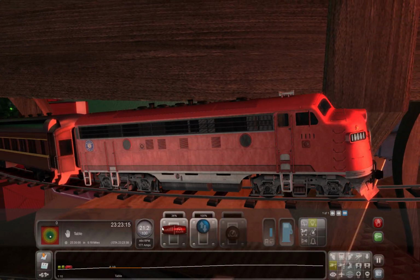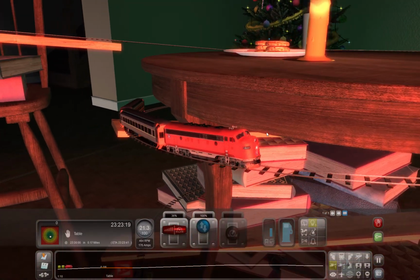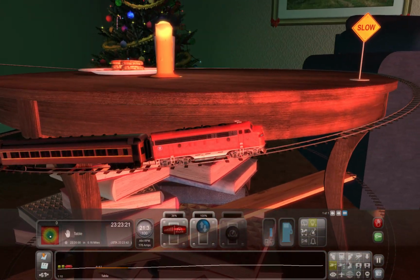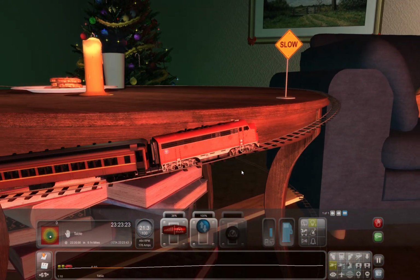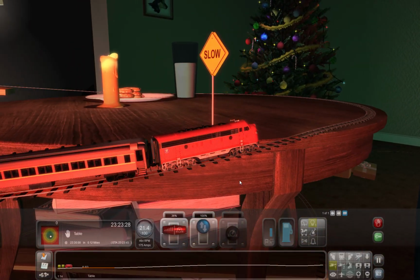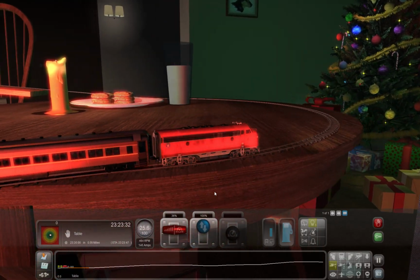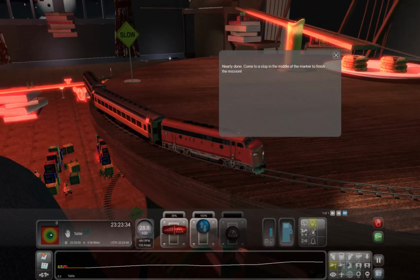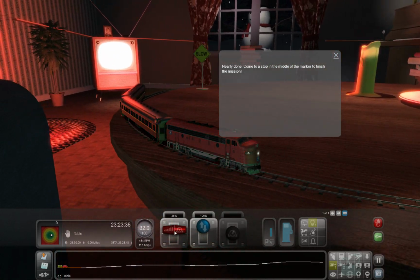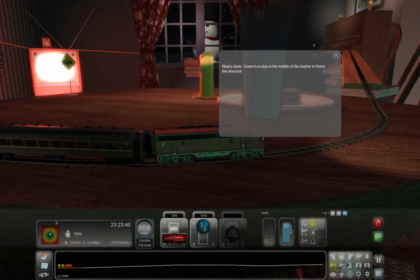Just missed the top of the table there. And here we are, just circling up to the top. We will arrive at the table 7 minutes earlier than it anticipates us to. Well, I'm just going to bring it to a stop. And that is the next bit of the mission done. Apparently.